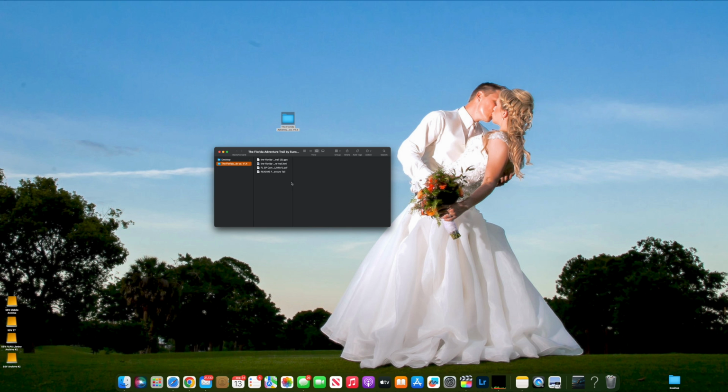Now coming back to the desktop, we can click into our Florida Adventure Trail folder. Once that's open, we can see that there are 4 files contained. You have the Florida Adventure Trail GPX file and the Florida Adventure Trail KML file. Those 2 files are the Florida Adventure Trail in the most common format wanted by whatever GPS software or GPS device you're going to import the trail into.